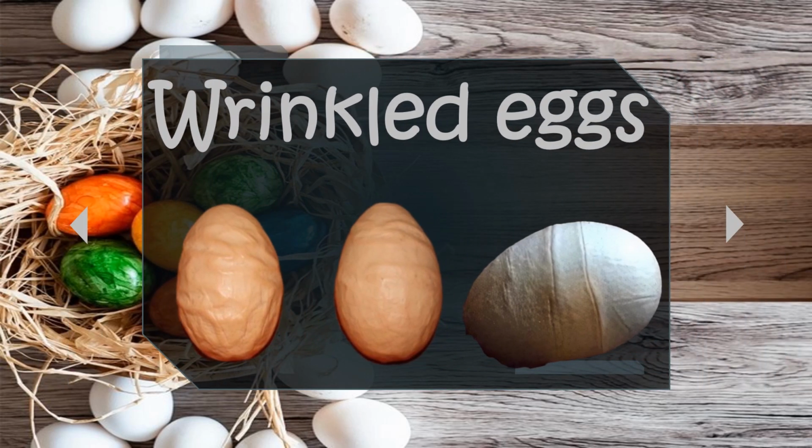Wrinkled eggs, a texture that might raise eyebrows. Eggs with thinly creased and wrinkled surface. Stress, infectious bronchitis, defective shell gland, and overcrowding cause these wrinkles.